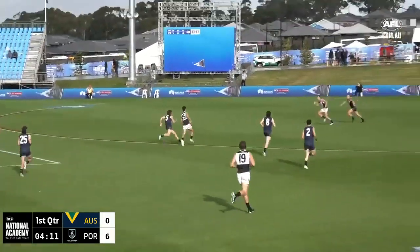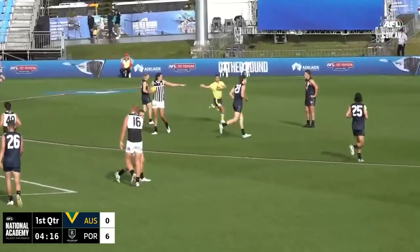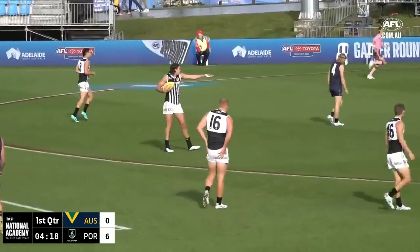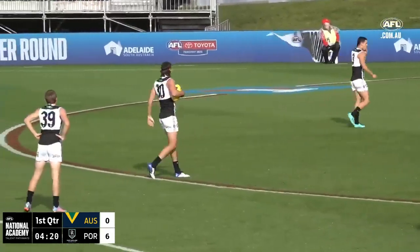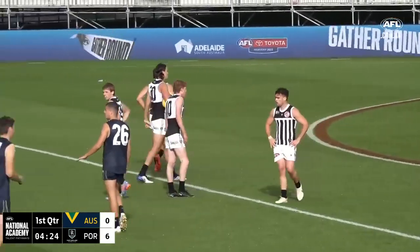It's been a good start for Port Adelaide. Evans going short. And again, we're going to see another shot at goal as the sun just sneaks out here. Ollie Lord from much further out can try and get Port Adelaide seconds here.